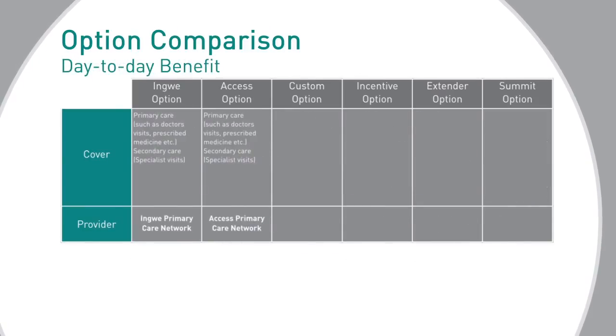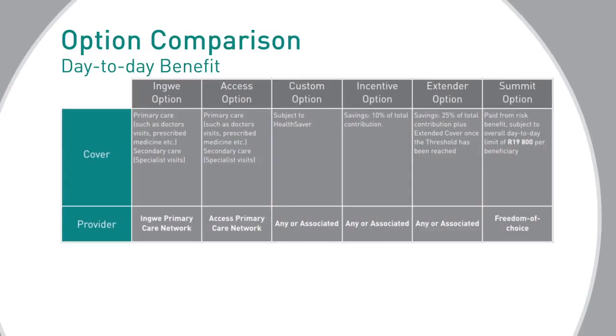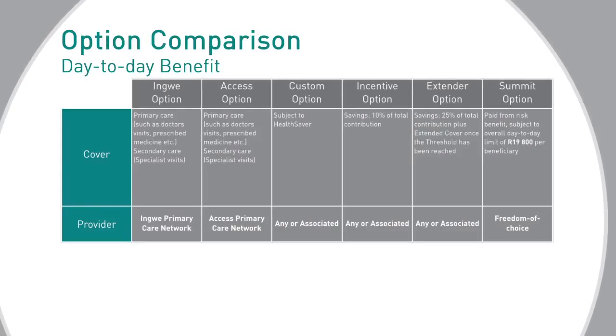Day-to-day benefits on the Ingwe and Access options are provided by primary healthcare provider networks. On Custom, all day-to-day benefits need to be self-funded or come from the Health Saver, with the exception of day-to-day screening benefits covered by the Health Platform. The Incentive option provides a fixed percentage of savings benefits from which day-to-day benefits are paid. If not sufficient, the Health Saver can provide more cover.